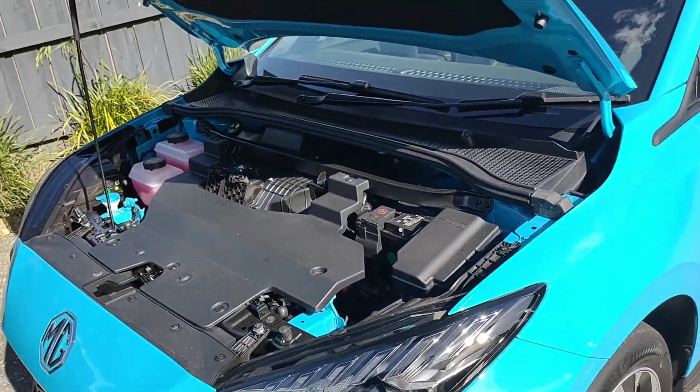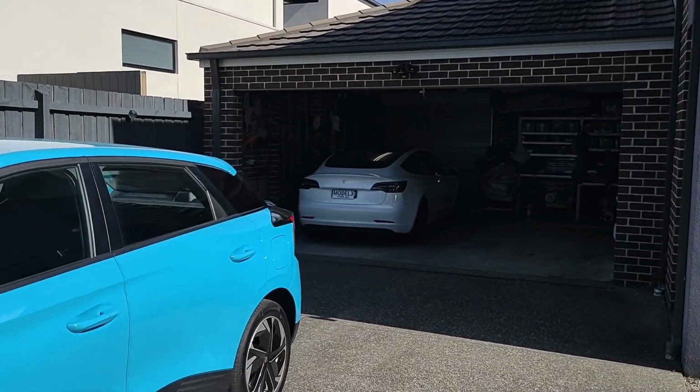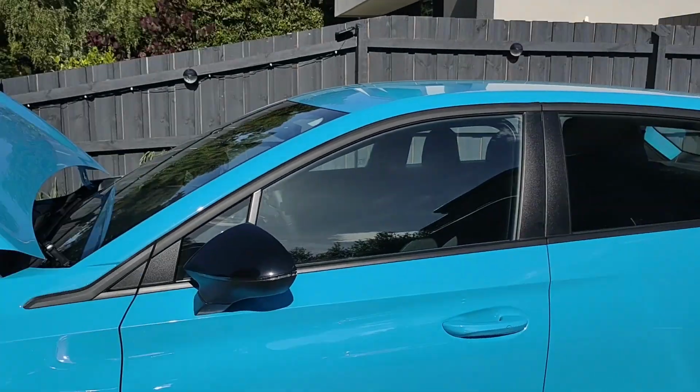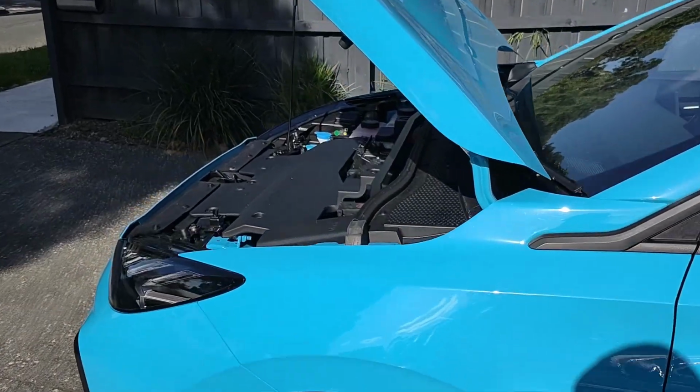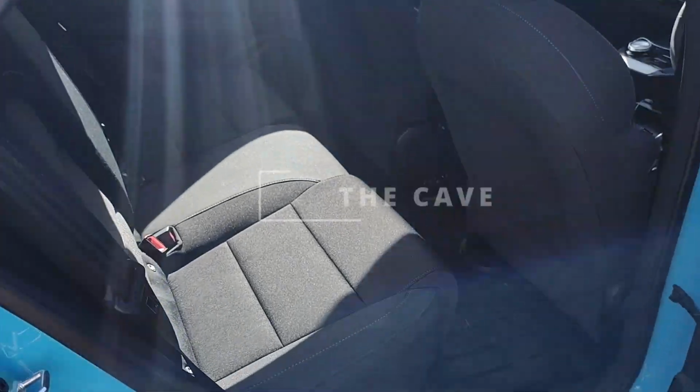Some people say, what are you going to put in the front? Well, in the Tesla, I actually put a lot of food in there, particularly smelly stuff or wet stuff that might spill a little bit, and it would have been useful if we could have done the same here in the MG4. Part 2 about things which I'm not so keen on the MG4 is the back seat.